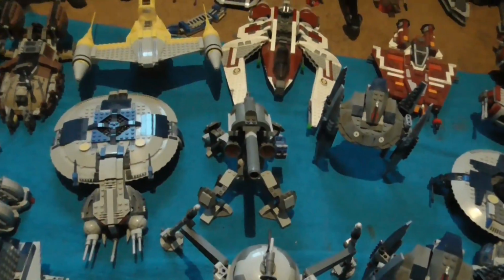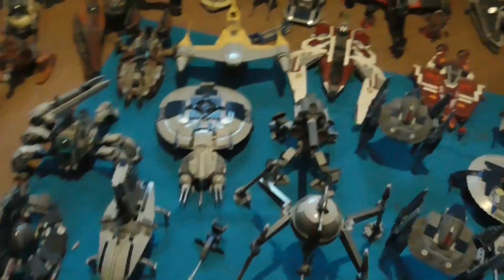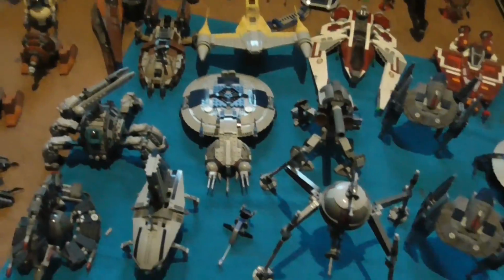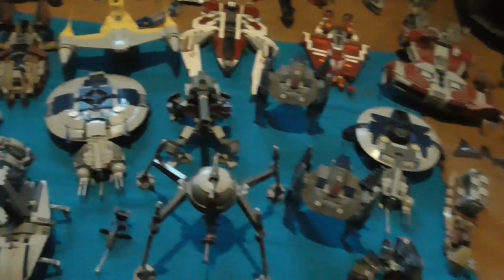We've got two Vulture droids back there, very nice. The cannon, which again, just like the Republic one, I would love to get more of, but it's more just, you know, getting the money and the more time, I guess, if that's the thing, but still. I've got two droid gunships, the new one and the old one there, both of which, again, have been reviewed.